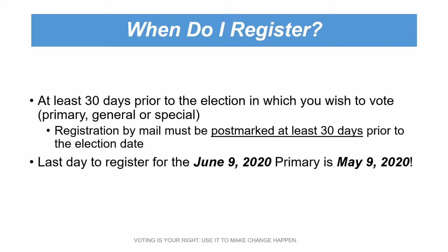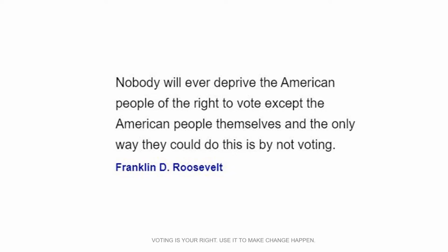You can register to vote anytime. However, if you want to vote in a specific election, your registration request must be received or postmarked 30 days or more before that election. The deadline for the June 9th primary was May 9th. Don't let anyone deprive you of your right to vote.